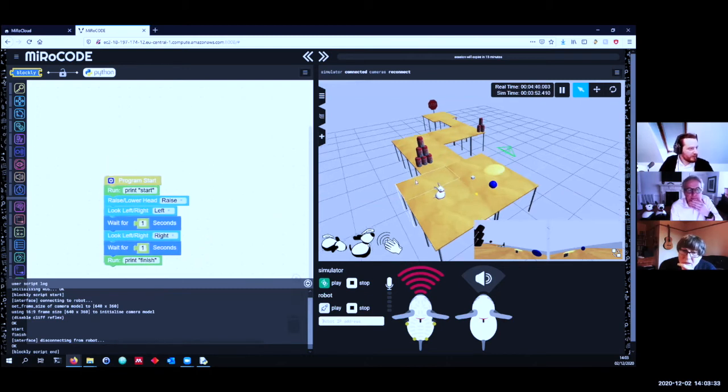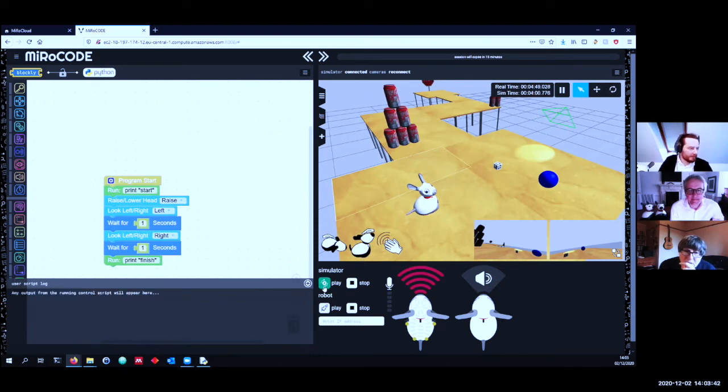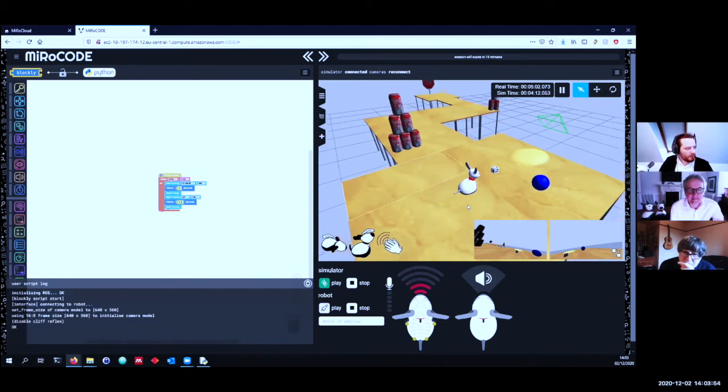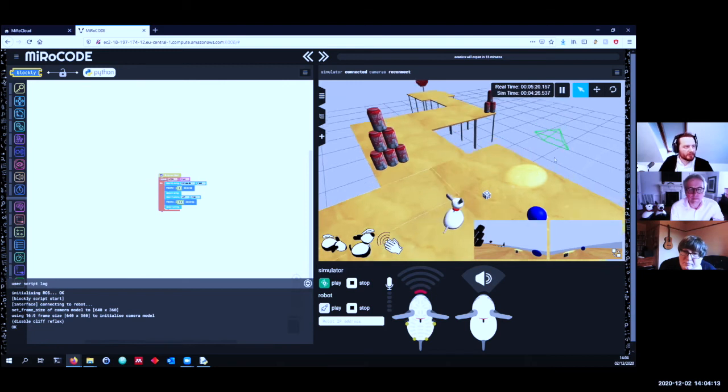Right, quite cool. Can you zoom in a bit? That's it, yeah. So we can see MiRo on a table there. Basically what it does is raise its head and look left and right. It does this motion. And there's a square dance, for example, when it just goes in a square. And that's pretty much real time. It would be the same if it was on the physical robot. Yes, you can see the timers here. There's a slight delay, perhaps 0.9 or 0.95 speed, but that's barely noticeable. It's almost a real-time simulation, so quite quick and quite effective.